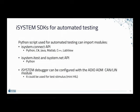We can download from the iSYSTEM webpage the 3 iSYSTEM APIs for automation and testing. iSYSTEM Connect API is used for automation of the debugger. iSYSTEM Test API is used for testing. We can create unit and system tests and test reporting without any instrumentation. iSYSTEM FNet API is used to automate CAN-LIN and ADIO add-on modules. With this, we can generate stimulus for the ECU during continuous integration testing.